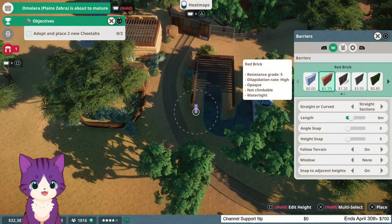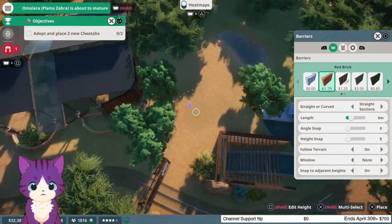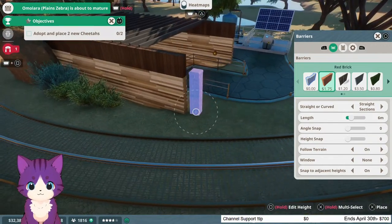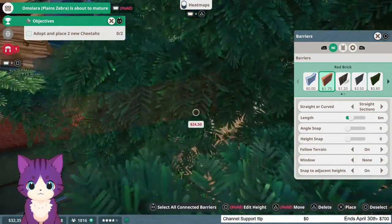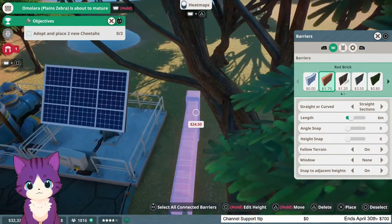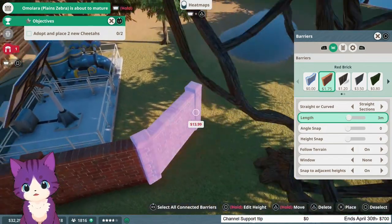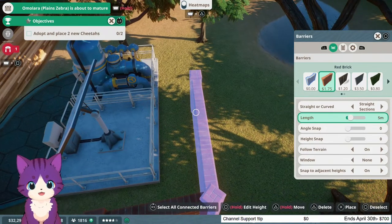Barriers. Right, let's go ahead and do a wall. So I'm just going to wall this off so that, yeah, basically... I'm gonna get the cheetahs. I've got one cheetah in storage, but I need to wait for time to pass to actually get more cheetahs.